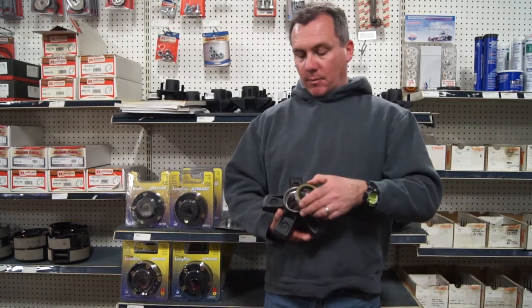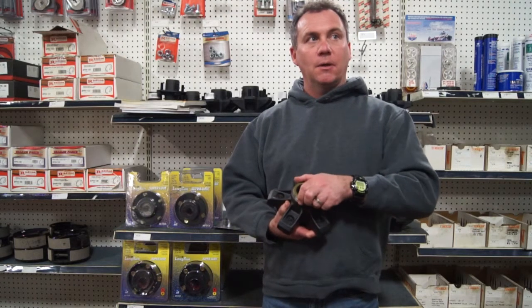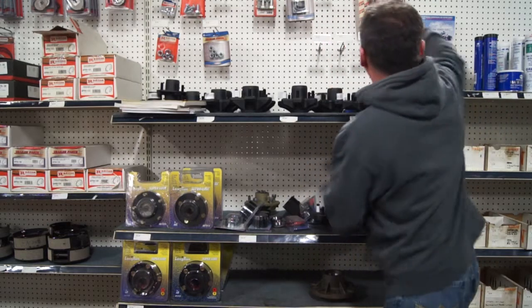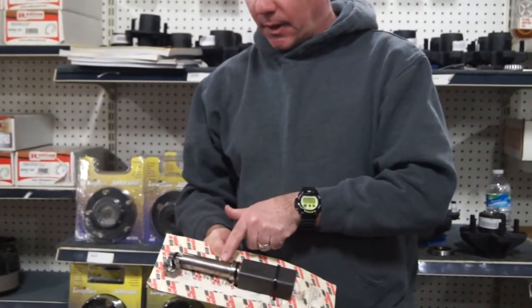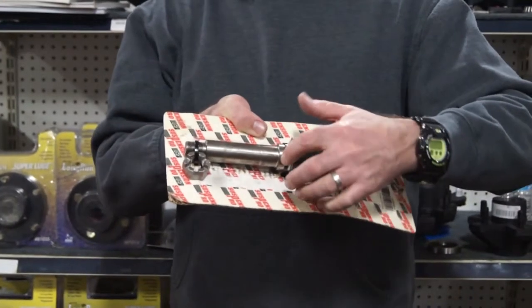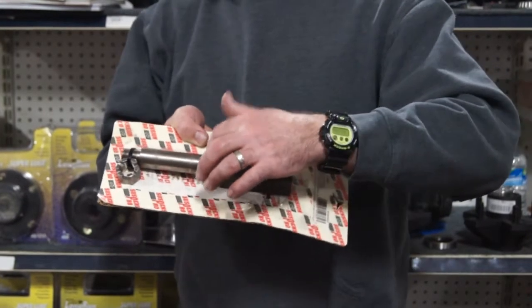Sometimes customers think that they need to pound this in as far as it goes, and then it won't actually seal on the spindle. Which I do have a spindle here. So on this particular, you'd have an inch bearing and an inch bearing, and right here is where the seal would actually ride. So if they were to push that in too far, it would be in here, and it wouldn't actually be on that surface that seals it.